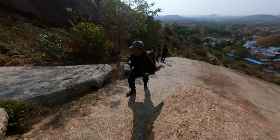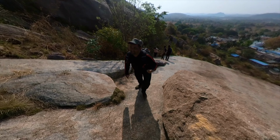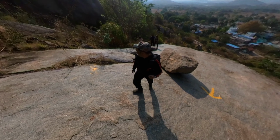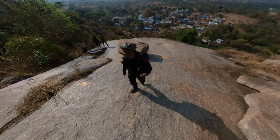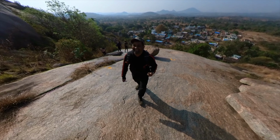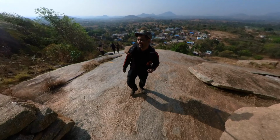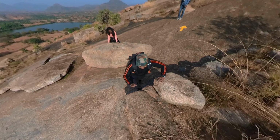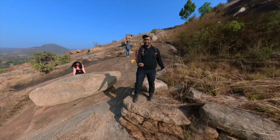We have just started, and we have already started to face difficulty, but it's fun. Wear proper shoes here, because this rock is a bit slippery, so proper trekking shoes would work.